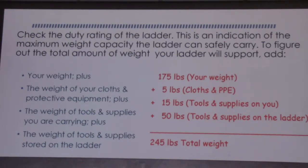So to figure your weight for your ladder, you need to add the weight of yourself plus the weight of your clothing, steel-toed boots, if you have any protective equipment on. And then you're going to add the weight of supplies that you're carrying or tools. So if you have a tool belt on, or you're carrying some Quikrete up and down this ladder, you're going to add that weight too. And then you're going to add the weight of tools or supplies that are already on the ladder. So if you have a bucket of tools sitting on the ladder, you need to add that in too.